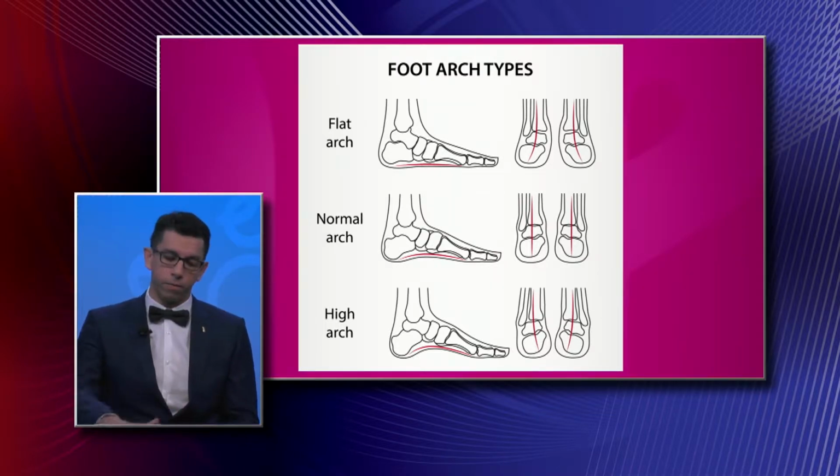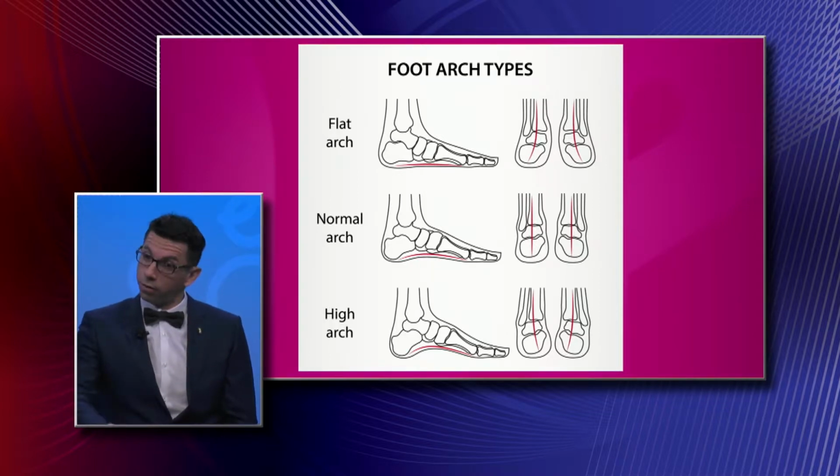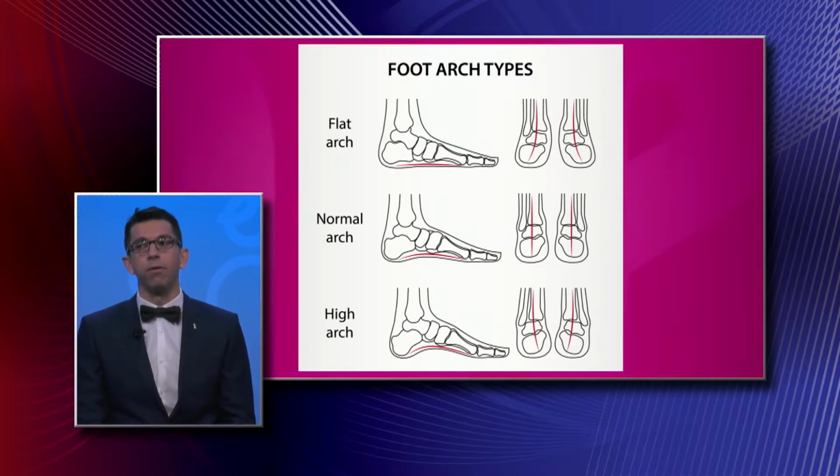Now, there are severe cases in which people are way too tall or way too short, and those are pathologic. Same thing with the foot. There are cases where the foot is just too flat or rigid, or the arch is way too high and rigid, and those can cause problems. But by far, most feet are normal, even the flat ones.